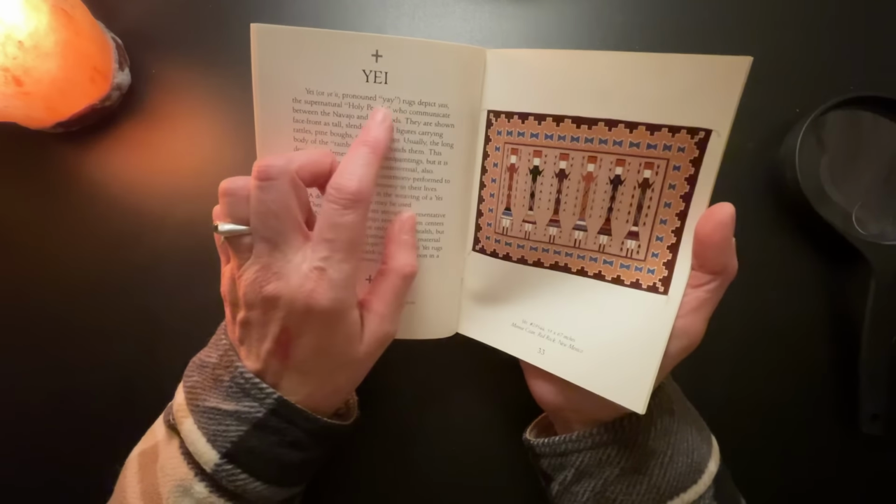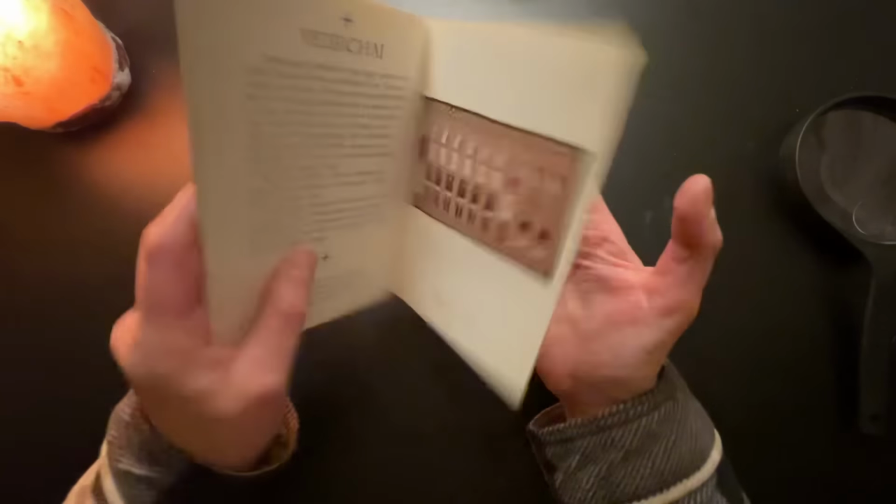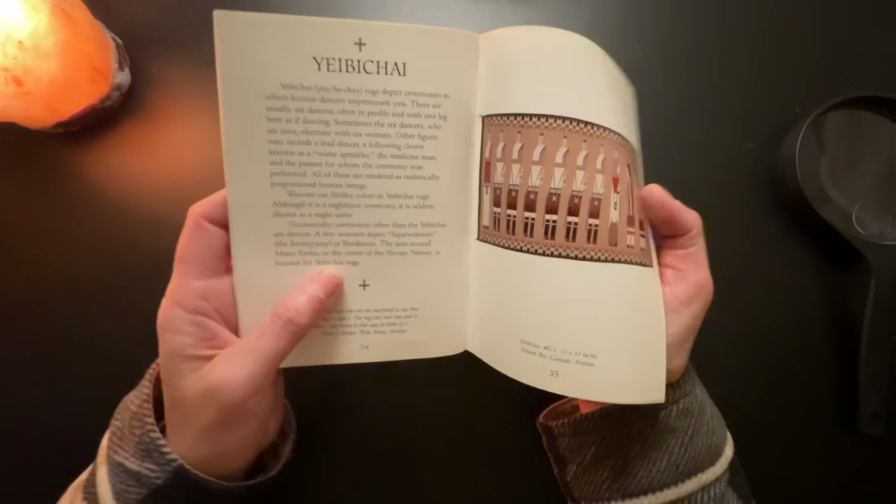Some weavers of yays have a ceremony performed to show respect and keep harmony in their lives. "They have to have a sing done by a medicine man. That's how they weave them." Helen Kirk. This is by Minnie Cohn, Red Rock, New Mexico. Oh, what's going on in this one? Yebichai. Yebichai rugs depict ceremonies in which human dancers impersonate yays. There are usually 6 dancers, often in profile, with one leg bent as if dancing.